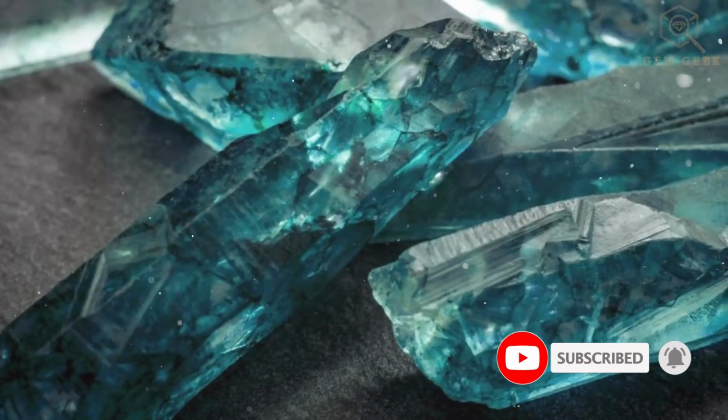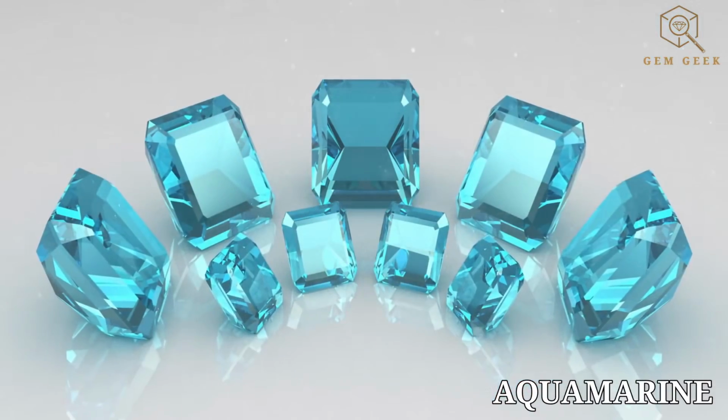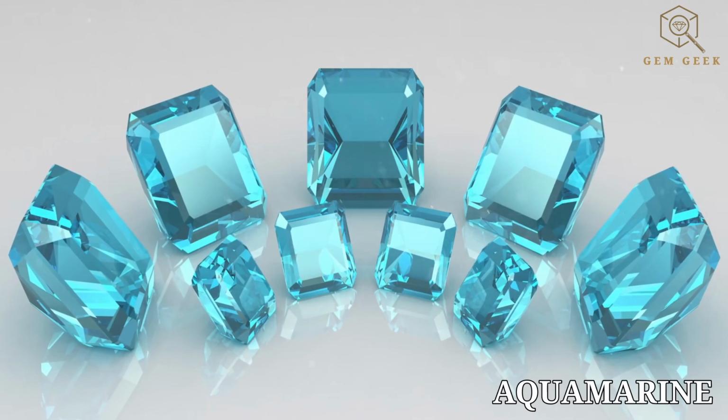Join us as we dive into the cool, serene waters of the gem world with Aquamarine, a gemstone that mirrors the tranquility and beauty of the deep sea. Let's explore the enchanting world of Aquamarine.